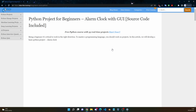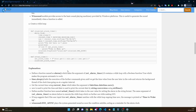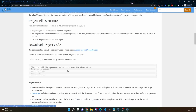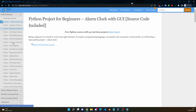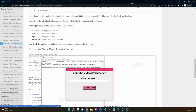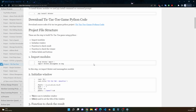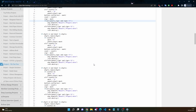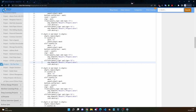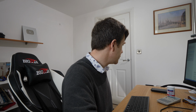So it starts with something simple like the alarm clock with a GUI here. And this uses tkinter to make a little alarm clock. So that's a nice little project for you to start with. And as you can see, all the code is provided for you. But try to figure it out yourself before you look at the code. That's the best way of doing it. We have a YouTube downloader with PyTube. That's quite fun. It's very simple to do that in Python. Of course, there's tic-tac-toe. You can't call yourself a programmer if you haven't ever built a tic-tac-toe project. So go and have a look at that and work through it. There's a simple calculator, which is nice. On the Django project, you've got a calorie counter, discussion forum, a news aggregator, and an online job portal.